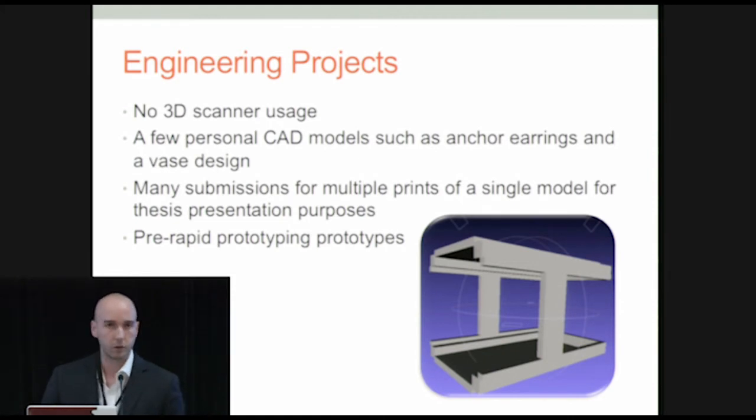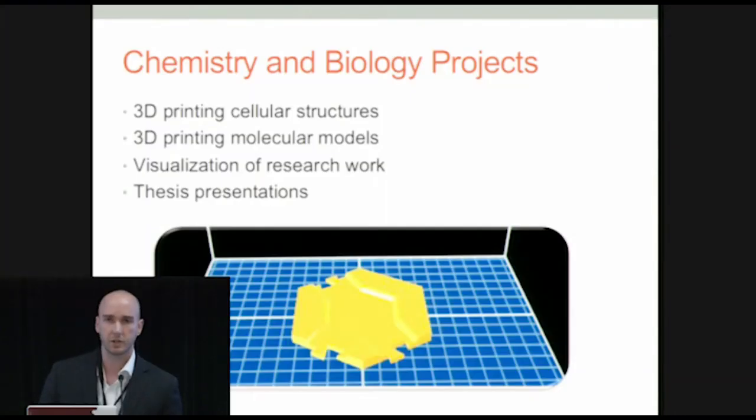And we also saw a lot of use by engineers for pre-rapid prototyping prototypes. What I mean is that before they would take their actual part to be 3D printed on a higher-end 3D printer, they'd come to us first to see exactly what it would measure and whether it fit properly, and then make the required adjustments before they would get their higher-end product printed for the extra expense. We had a few chemistry and biology students give us projects as well.